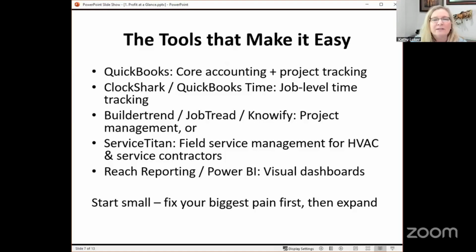Don't overbuild it. Start with one connection that solves your biggest headache. For most owners, that's accurate job tracking. Once that's working smoothly, you can add your project or dashboard later. The goal is a system that gives you the truth every day without adding more spreadsheets or manual entry.